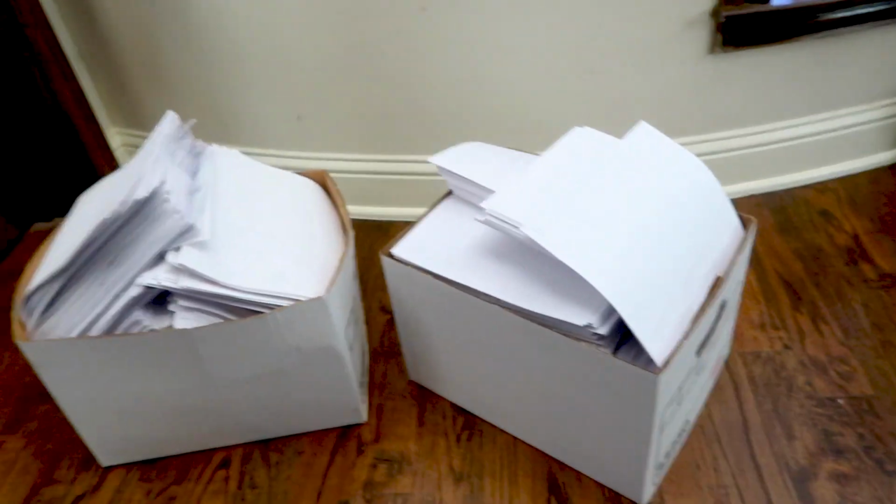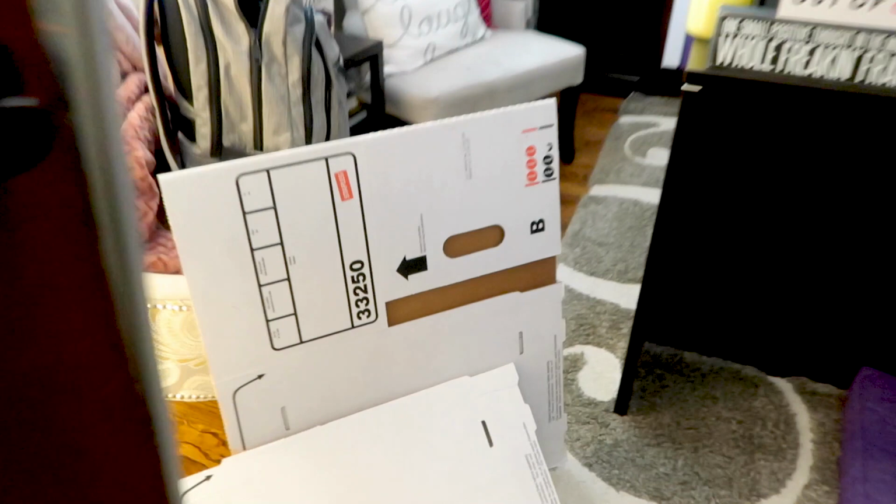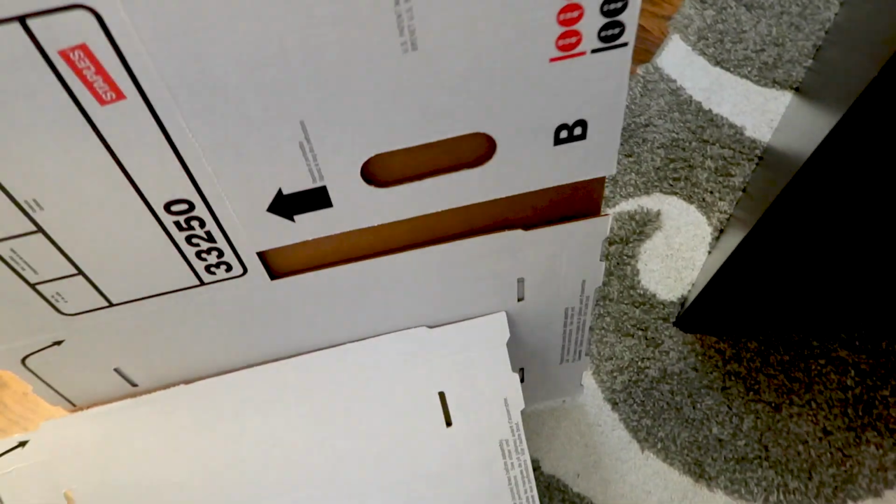It's a little bit overpacked, however, I didn't want to use up a whole other box for it. We'll keep this one right here, and that should be good enough. All right, let's keep going.